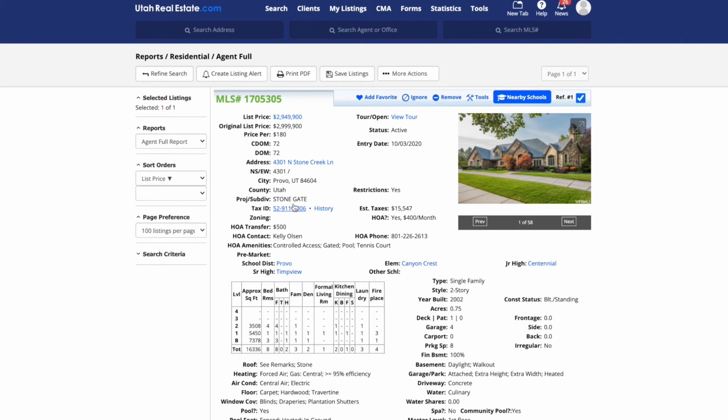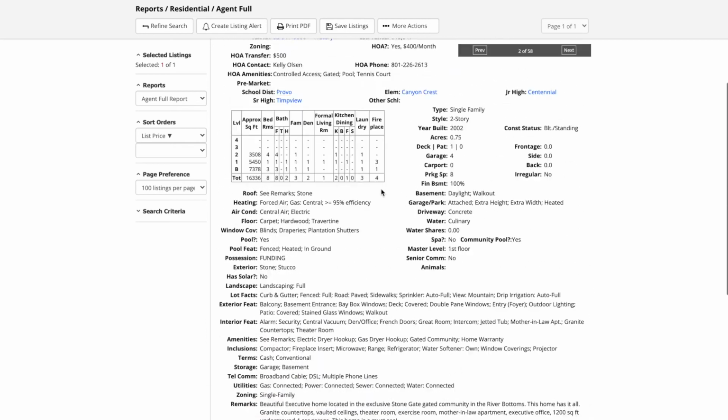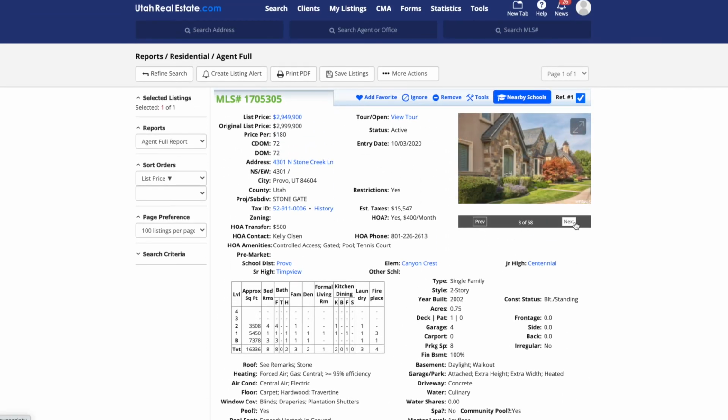So we're just under 3 million at $2,949,000 here for this. So 100% finished basement, 4-car garage, a 3/4 of an acre lot, built in 2002, and you're again in a gated community, and you're paying that HOA fee, but at this price point, that's not a whole lot. But you're in 16,000 square feet, so much more house than I think anyone would ever need. But these are some of the types of properties that you see in Provo, especially in the Upper East. Very prestigious place to be, and you see quite a few homes like this.